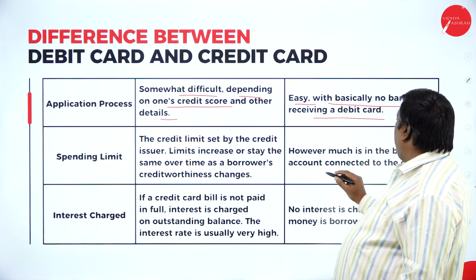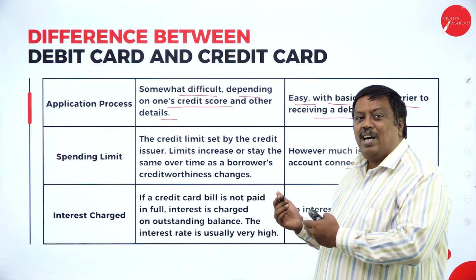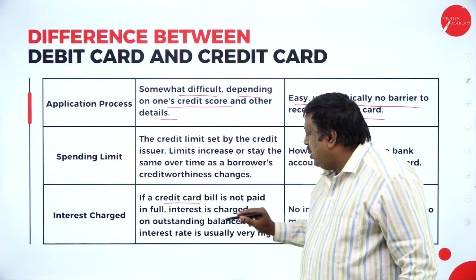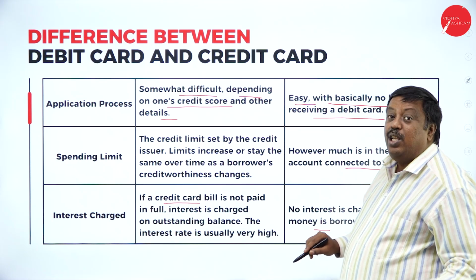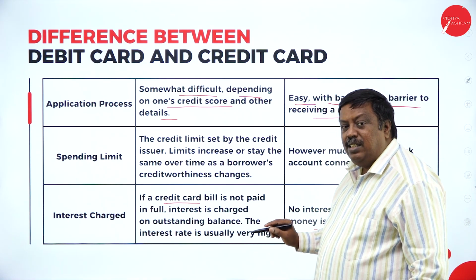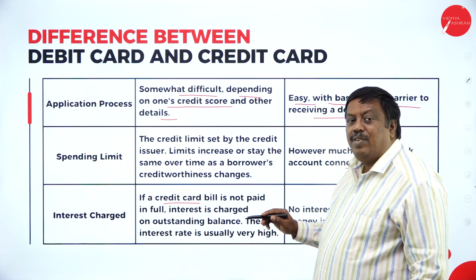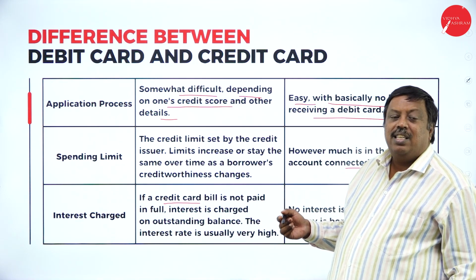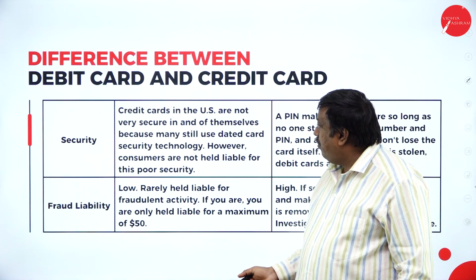However much is in the bank account connected to the card here, it depends on the amount you have. Based on that, you can use the benefit of the card. The interest will be charged here, and no interest is charged for the money used. They're going to charge interest on the outstanding bill amount, whatever it is. On that outstanding amount they're going to charge the interest. It may be 18% per month or 25% per month.